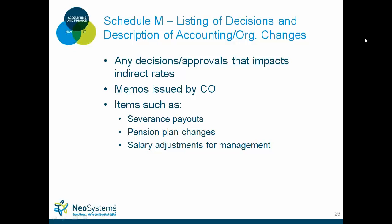Schedule M, that's a narrative type of schedule. You really are reporting in a narrative manner any decisions, any changes in your organization, any memos issued by the contracting officer. So make sure that you list those things that are impacting your indirect rates, especially, right? One example I would say is you add in new pools, maybe you add in a material handling pool. That's something that will go into the schedule. You've got to reference that in the schedule.